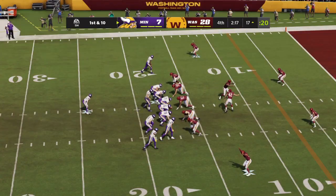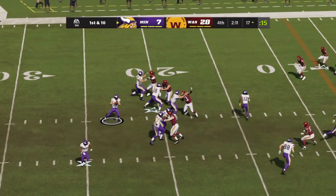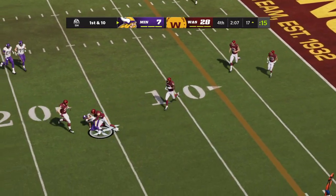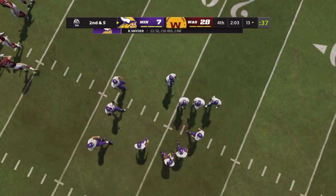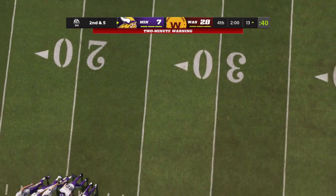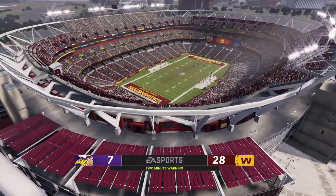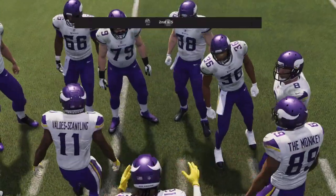So from the 17 now, here's a 1st and 10. From the red zone now, they'll look to throw. This will be swung out wide for Taylor, and they'll bring him down at the 13-yard line. So 5 yards here, 5 on the play, and it'll make it a 2nd down. Just 2 minutes remaining here in the 4th quarter of what has been a one-sided affair.